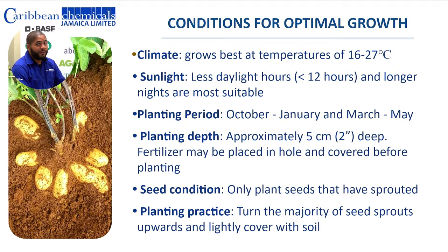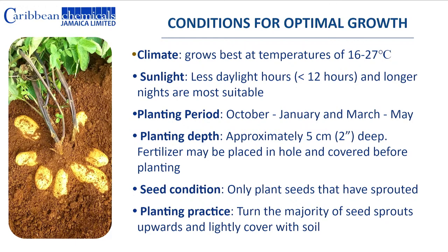Also, because it's covered under the soil, it reduces the potential of that potato to sprout. As well, in the planting practices, you want to ensure that you turn the sprouts upward. You don't want to turn it downward, because once you turn it downward, the plant has to use up a lot of energy for that sprout to grow down and then also come around that potato bit that was planted.